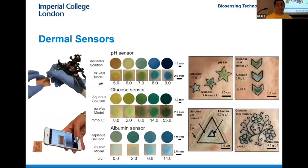So once we tattoo them, this is how they look like. Okay, so we are looking at here a pH sensor in an animal model. So it's an ex vivo model system. So when we change the pH all the way from 5 to 9, there's a significant shift in colors that can allow us to determine the hydrogen ion concentrations in interstitial fluid in real time. So based on these color changes, we can quantify the pH.